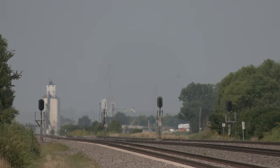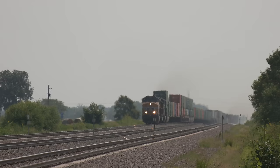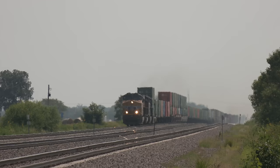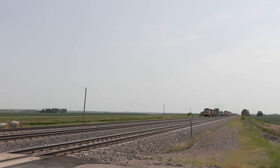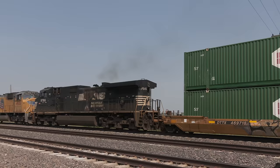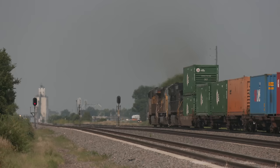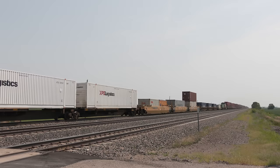Between Elm Creek and Odessa, another four signal masts guard the mains at milepost 202. A meet is about to unfold, something that was once a lot more common on the triple track main. UP 8182 takes a stack train west on Main 1. UP 5733 lends a hand mid-train.